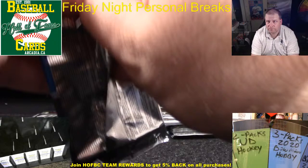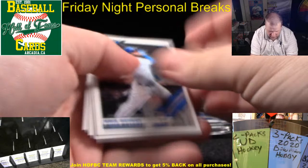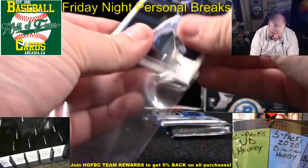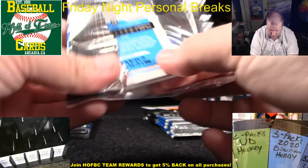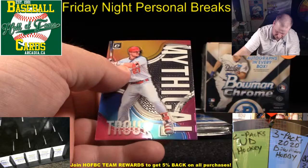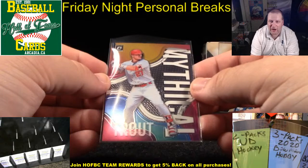Looking for some Cubbies for Herman. Chris Bryant, Bradley. How about a Fernando Tatis Jr., the rookies? And a Shohei Ohtani. It's a cool card. He had a nice series against the Giants. Got to watch him play a little bit. Harper, Benintendi. How about Mike Trout Mythical? So you got a Chris Bryant and a Trout on that little insert set. That's a cool card. That'd be phenomenal if there is an auto of that.